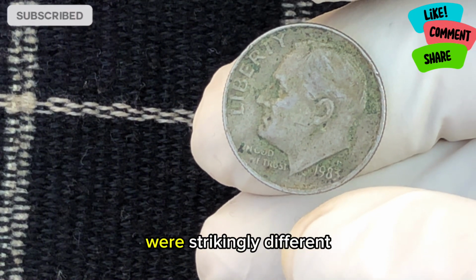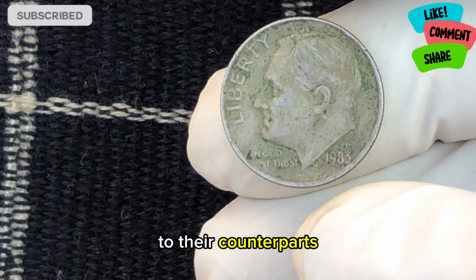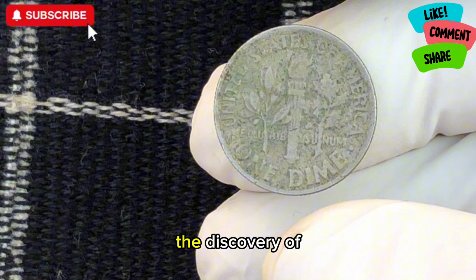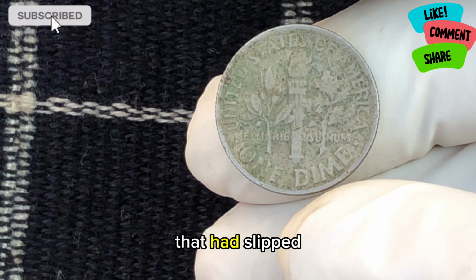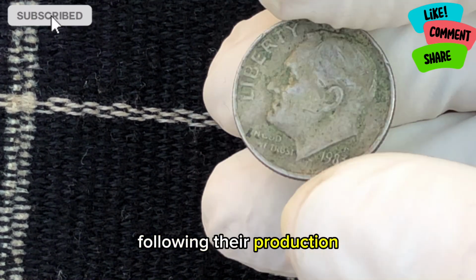These rare dimes were strikingly different in appearance and weight compared to their counterparts. And over time, collectors began to realize just how valuable they had become. The discovery of these rare dimes was like finding a hidden treasure, an unexpected anomaly that had slipped through the cracks of the minting process and the years following their production.